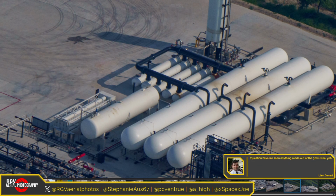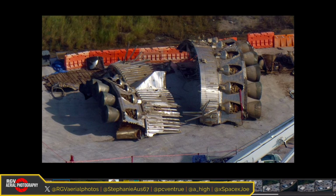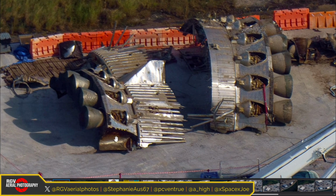That's a question for the ring watchers. I don't believe so. I think we've only just seen that steel arrive. So yeah, not that I know of. I haven't in the channels that I look through. I haven't seen anything mentioned about anything being made with it yet. Me neither. So that's all I have in my queue.